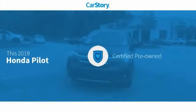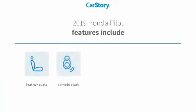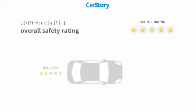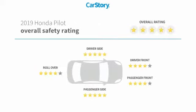Car Story research indicates this vehicle as certified pre-owned. Features also include remote start, keyless ignition, leather seats, adaptive cruise control, hands-free Bluetooth integration, and has been listed as an IIHS top safety pick with these ratings.